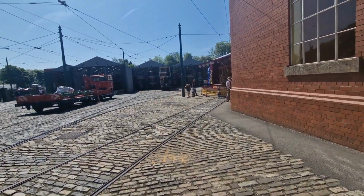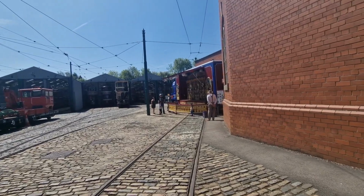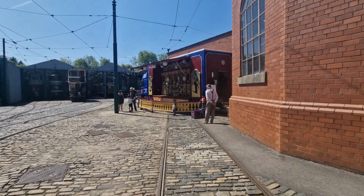Right, we've come down to near the tram sheds. We've got a couple of others out, but they've also got one of these big music machine things that's on the back of lorries. And Robin's, like, obsessed.